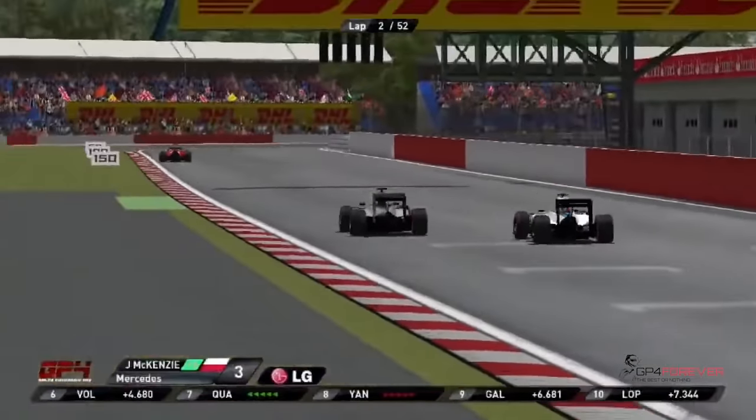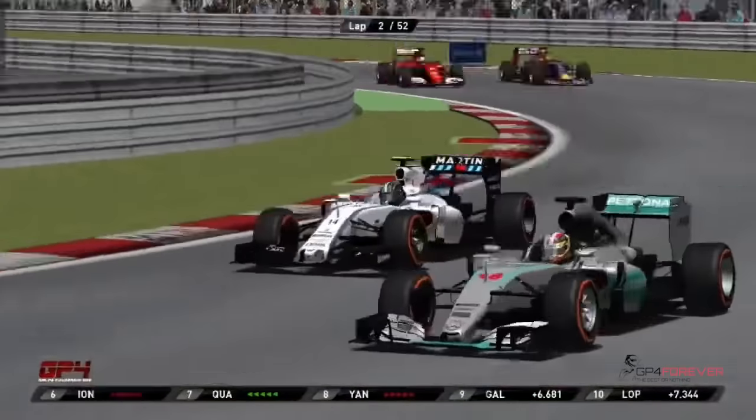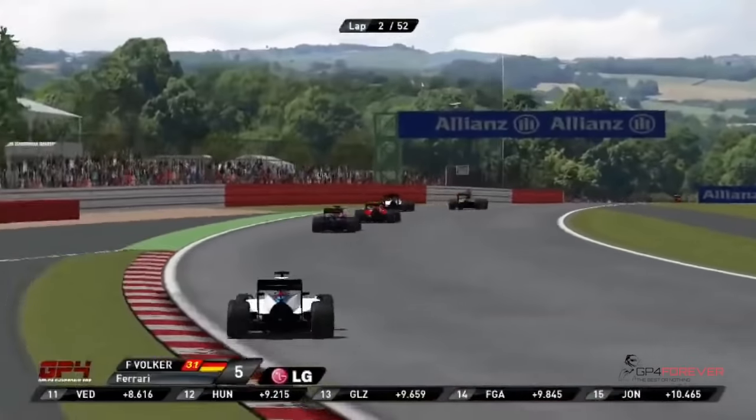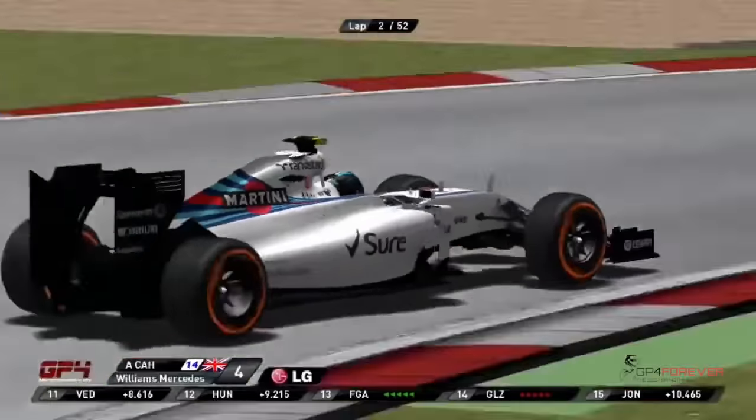Good move by him as Carr is right behind McKenzie. McKenzie goes a little bit wide. Can Carr make it stick? No, but Florian Volker does make it stick on Ionescu behind. Moves up to 5th place, and now he's going to be right behind Carr and McKenzie, who are battling fiercely coming into Maggots and Becketts.